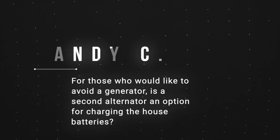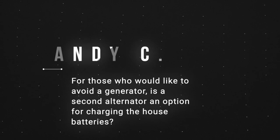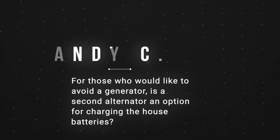Yeah. All right. So Andy puts in, for those who would like to avoid a generator, is a second alternator an option for charging the house batteries? Will that work in a Sprinter? There is a second alternator option for a Sprinter, but it also requires that you get what is called the high idle option. The Sprinter engine must run idle at greater than 1800 RPMs, or you have emissions issues, you have operational issues with the engine if it isn't running, I'm going to say, hot.